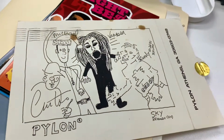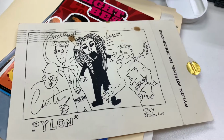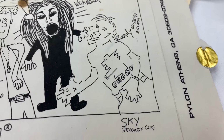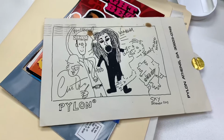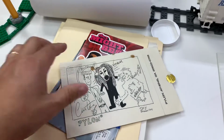There's Pylon. Me and TheyMightBeBricks, are we the only ones that like Pylon? Randy's gone, but he has a Chomp shirt on. Yeah, Randy, he passed away a few years ago. That's one of our favorite bands. We like them, and They Might Be Giants.